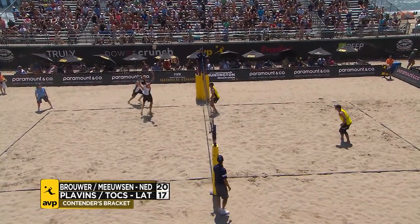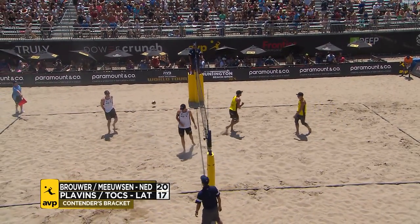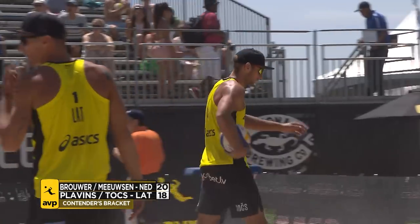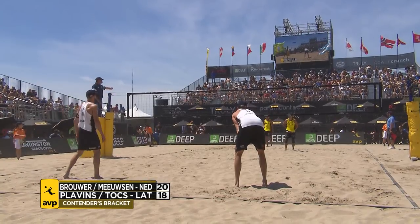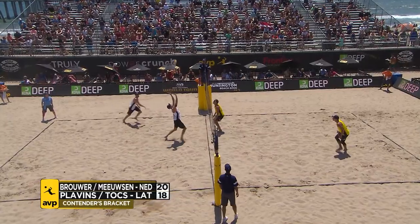They're working on Brouwer. Set tight at the net, Tocs gets him. Brouwer with a decent set out of transition, and Tocs is there to seal it off. Not much that Meeuwsen could do with that. And the Latvians are tough. They're just clawing their way back into this, one ball at a time. Netherlands take their foot off the pedal a little bit. I think you just need to go up and rip one right now.